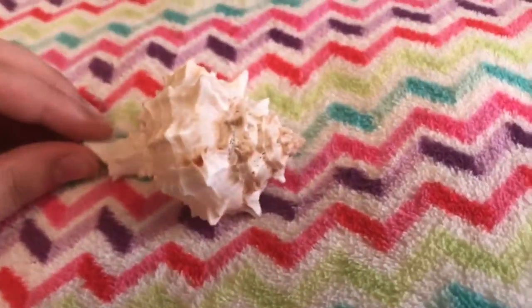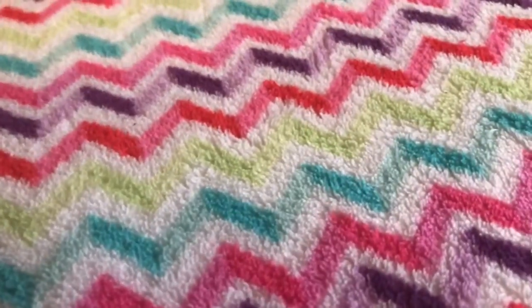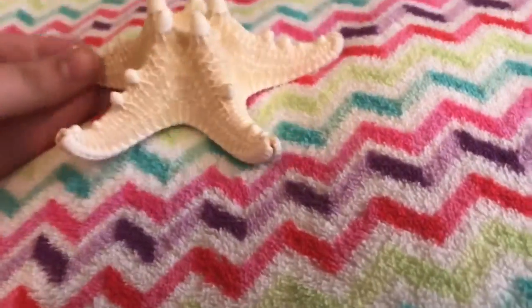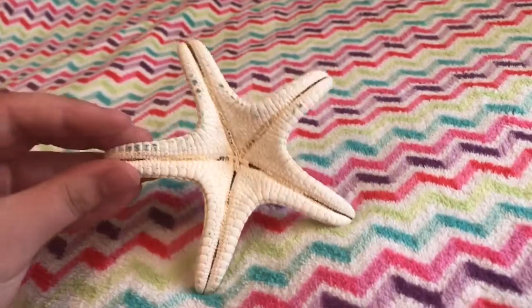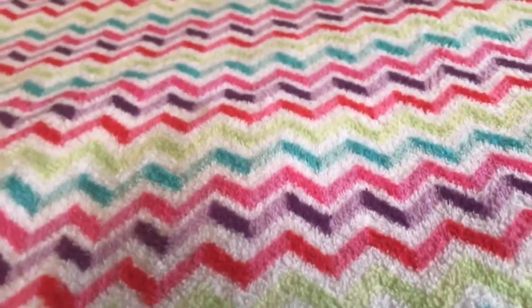And then I got this one. I'm not really sure what kind of shell it is, but I thought it was really cool, so I got that one. And I got this, it's not technically a shell, I guess, but I got this starfish, which looks pretty cool. I don't know what that green stuff is on the bottom of it, though. It's not mold, though, so it's fine.